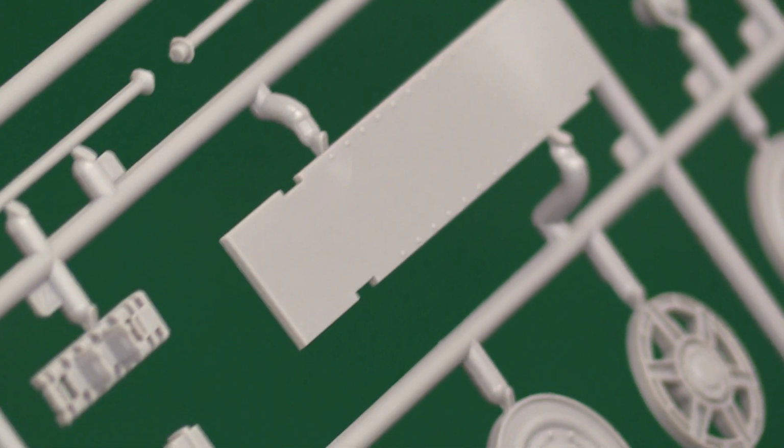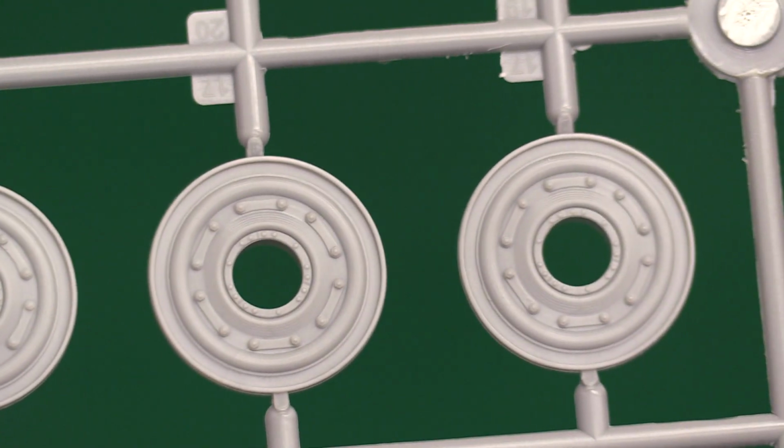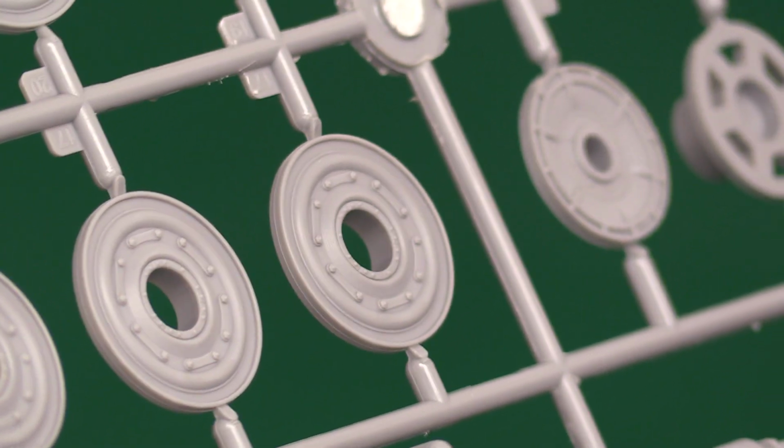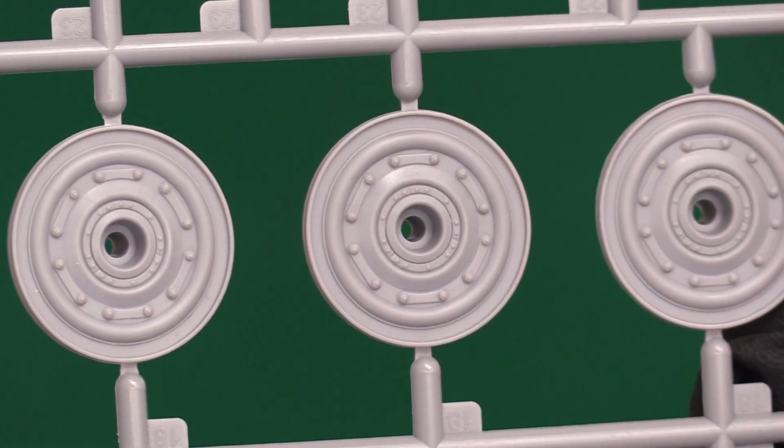And is it just a little bit softly moulded though? I don't know if you can pick this up on the camera. A bit softly moulded on the bolts on the road wheels there, I'd say, compared to others that we've seen from Takom and Meng and Border and indeed Tamiya. Bit soft on the moulding. So there's 4 of those, so let me get rid of that because that's just a repetitive big bag of the same stuff.